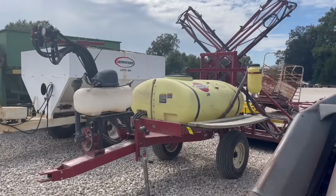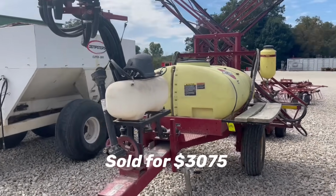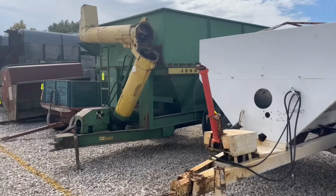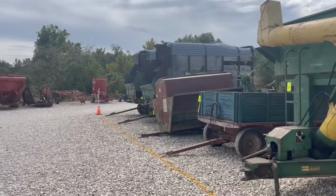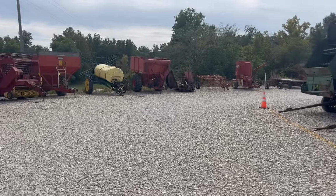We've got several sprayers in this auction. Got a nice little 300-gallon Hardy here with a 45-foot boom. Clean little sprayer there. Let's see, I think we've got a couple other sprayers over here in this row, maybe down here. We'll catch these as we walk around, and then we'll come back down the other side of the pull type row.